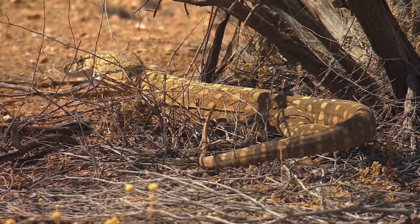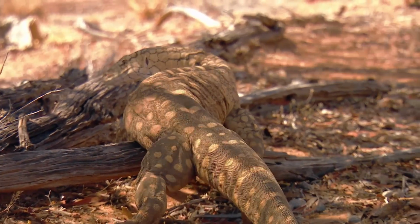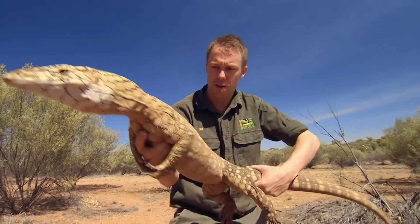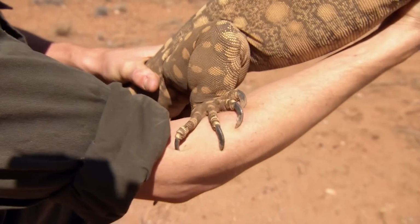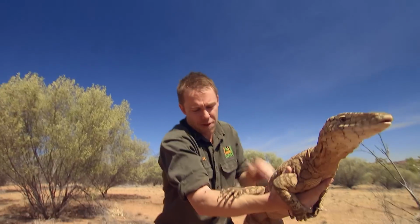Perenties are terrestrial. Young ones might venture up in the trees to grab themselves an egg or a chick, but adults stay on the ground. What a lizard. Look at that muscle, that tail. Hey, you're all right, mate. You're all right. Look at those claws. Right, my arm, and they hurt. Get that off, please.